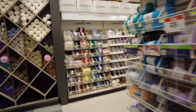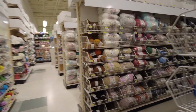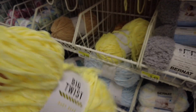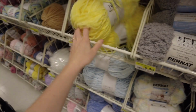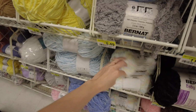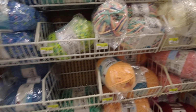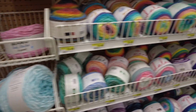Okay, so let me get over to where I saw the colors that I want to show you. I know you could definitely do it. Like I said, I would just have to do some research because Big Twist makes one that specifically says baby blanket, or Bernat makes Pipsqueak. So you could obviously use the yarn to make a baby blanket. So you definitely can do it. I just don't know how, because when I've done the finger blankets, I've used the extra thick, but I got mine at Hobby Lobby, so it was a different brand.